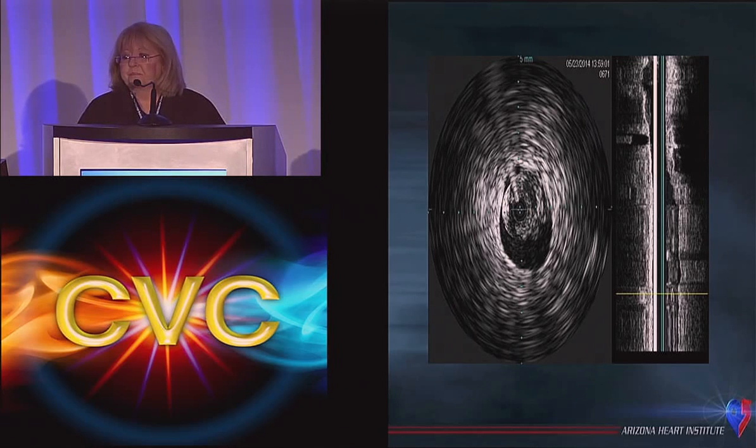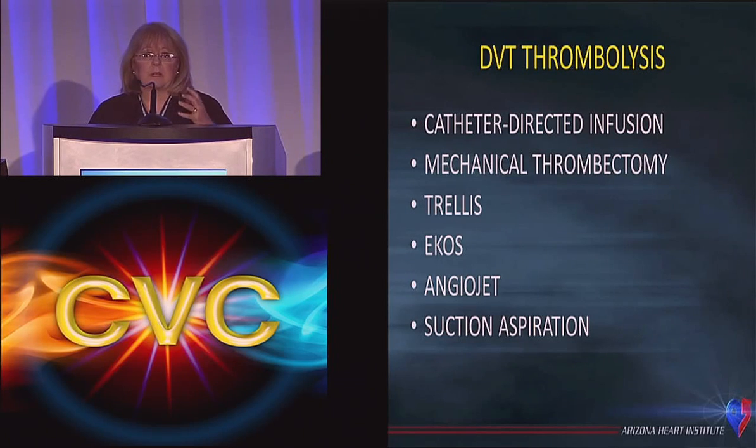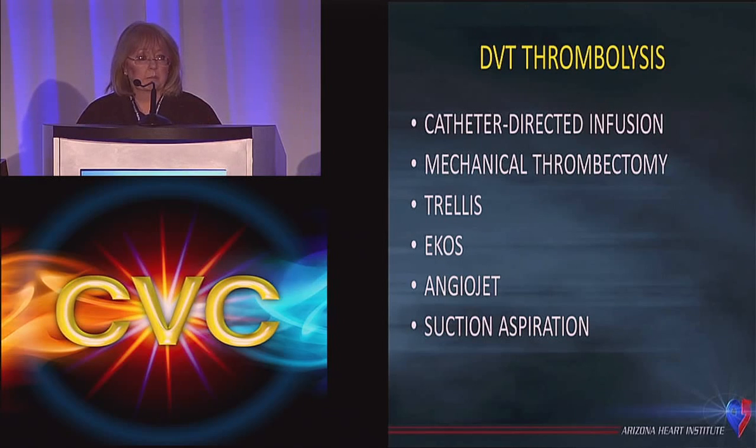Well, what about these other issues with DVT thrombolysis using mechanical thrombectomy that we think beats up the clot? Is there an incidence of pulmonary embolus associated with these? I don't put a filter in most of the time. It depends on the patient's circumstances, like the one more PE issue or how symptomatic they are.